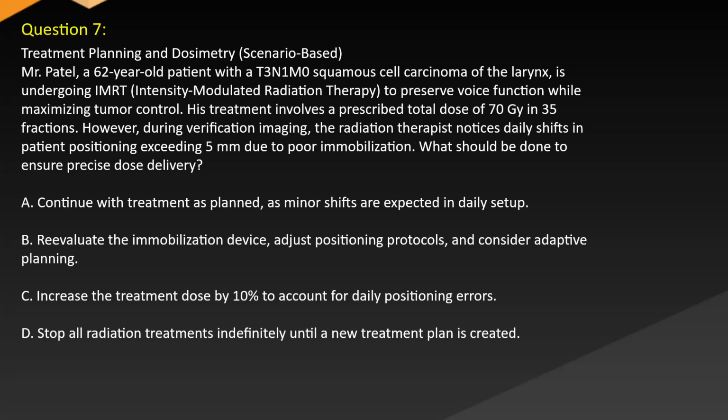Mr. Patel, a 62-year-old patient with squamous cell carcinoma of the larynx, is undergoing intensity-modulated radiation therapy to preserve voice function while maximizing tumor control. His treatment involves a prescribed total dose of 70 Gy in 35 fractions. However, during verification imaging, the radiation therapist notices daily patient positioning shifts exceeding 5 mm due to poor immobilization. What should be done to ensure precise dose delivery?